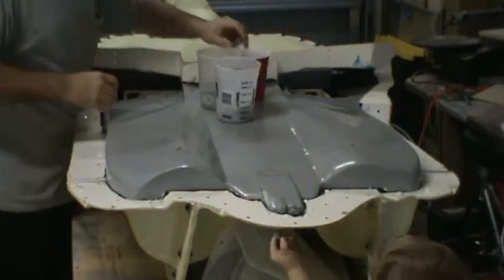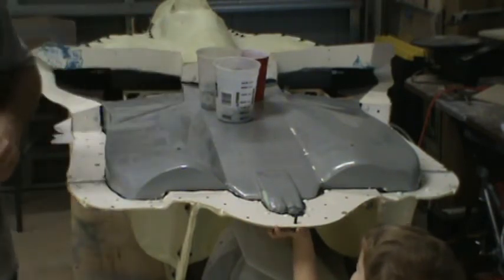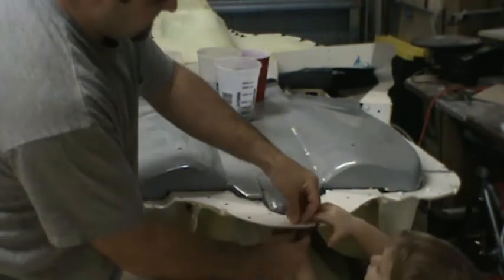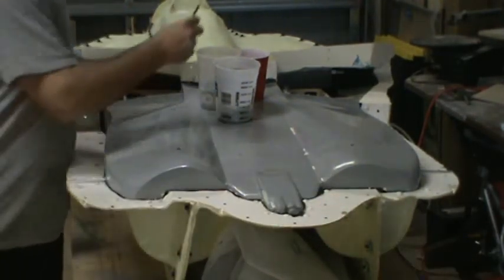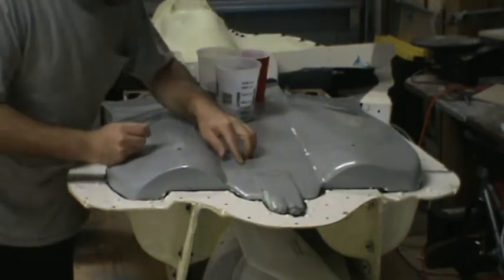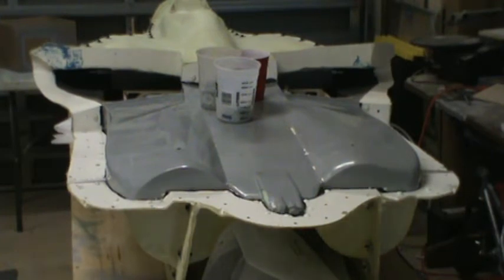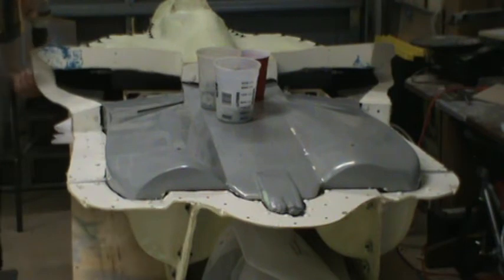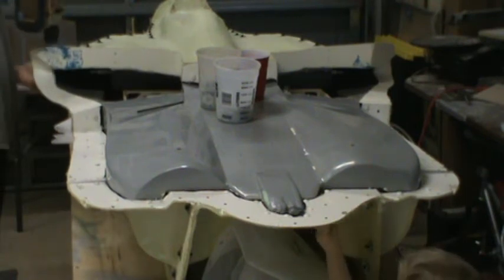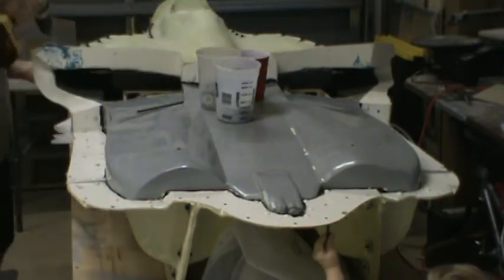Could be better, could be a heck of a lot worse. Lots of little spots here where the primer didn't quite stick. But for the first one, I'm overall happy. Or this could get fixed pretty easily. Start pulling the fronts off. This is the one that's probably going to need an air compressor.